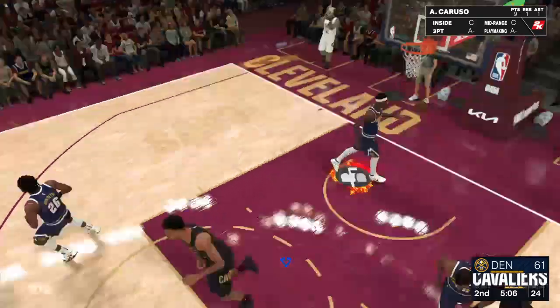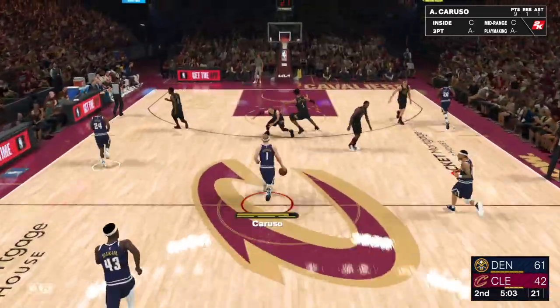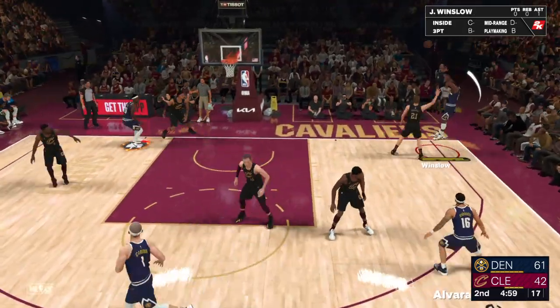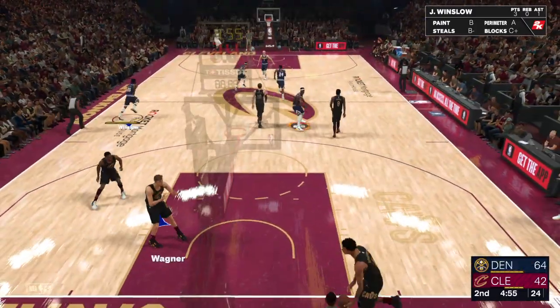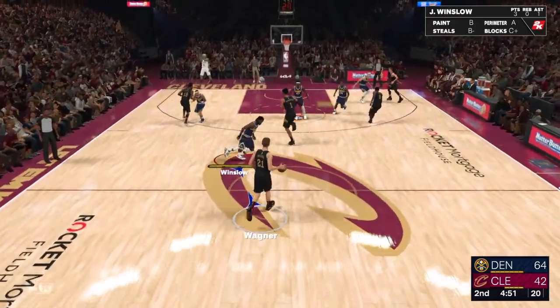Both free throws good from Wagner. Denver leading by 19. Caruso, the pass to Alvarado. There's Winslow. Another 3 for Denver. 3-pointers are killing them at this point, and they haven't been able to respond at the other end.